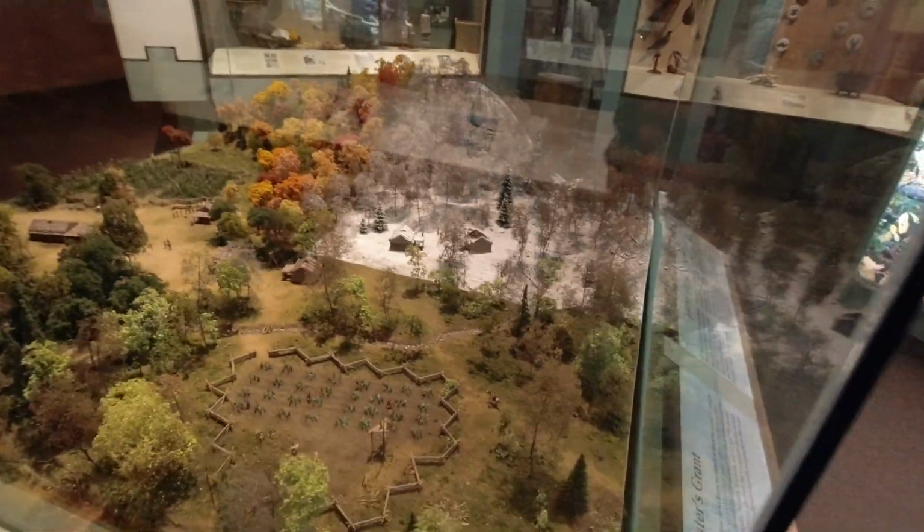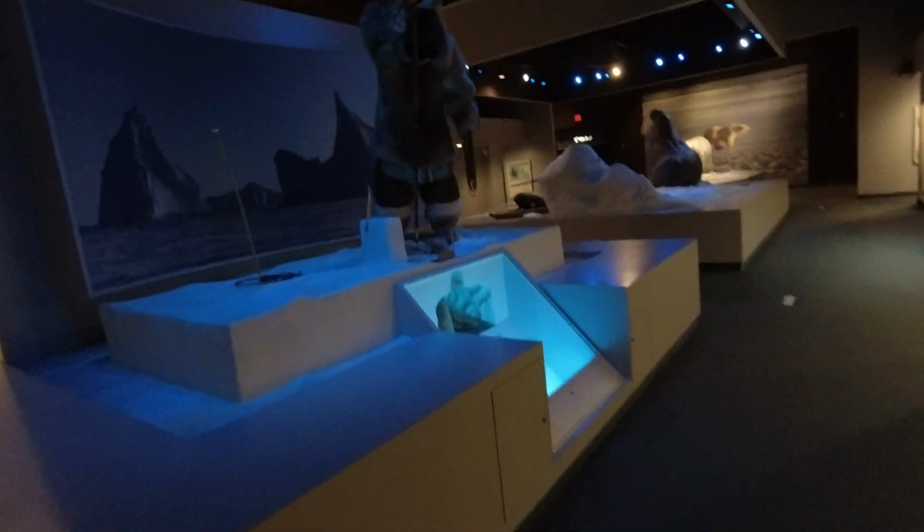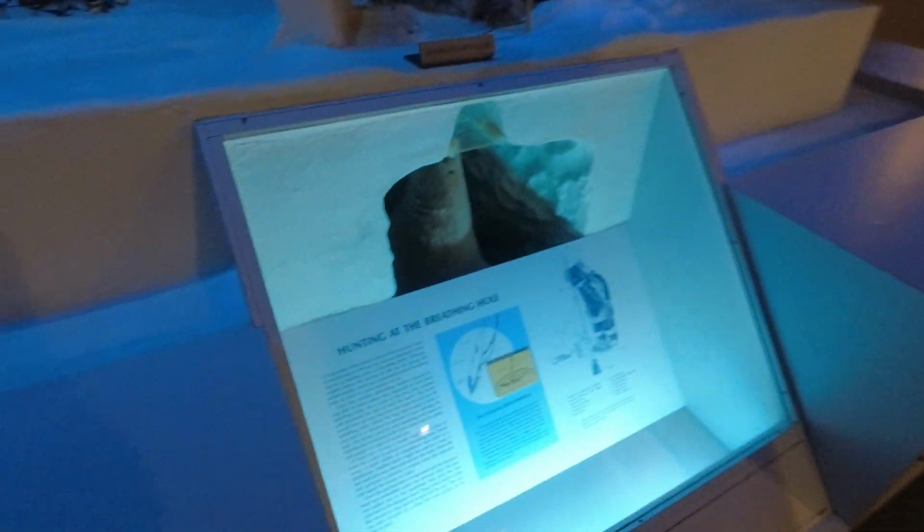And how they have the fall. Oh, this is like the four seasons. That's really cool right there. The canoe type stuff. Oh, look at this Eskimo thing over here. Like digging out right there. Get a picture. Yeah. Hunter at the breathing hole.